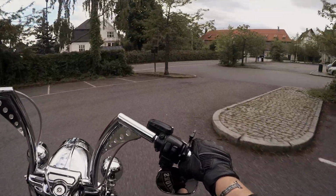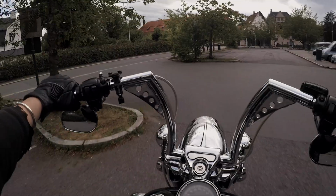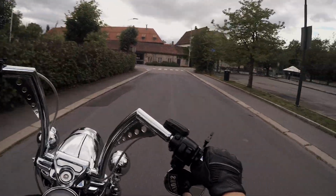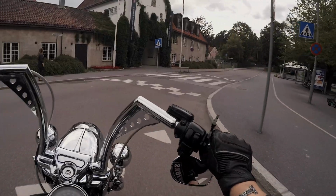Alright, time to leave Bygdøy Museum Island. We had a nice time at the Viking Museum, but now it's time to head into Oslo City. For the first time on this holiday, actually.